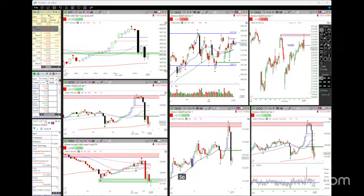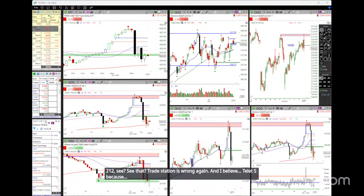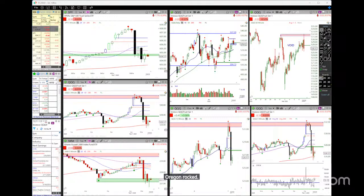So alarm 3480. $33.50s right at the 20 MA. Hey, there's juice. Let me double check earnings. 212. See that? TradeStation is wrong again. And I believe Telex TS because the volatility is rocked. It's sell the 31s for 20 cents, the 32s for 35.